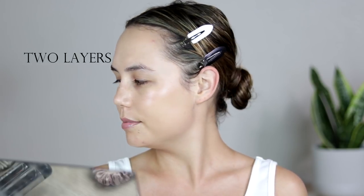I've worn this several times for very, very long periods of time, and I've also been wearing it outside in the hot Texas heat. I've been wearing it in situations where I've been sweating my butt off and it has not budged, and I absolutely love this foundation. It's got a really nice dewy finish to it.